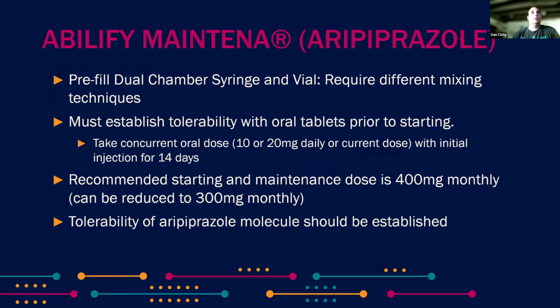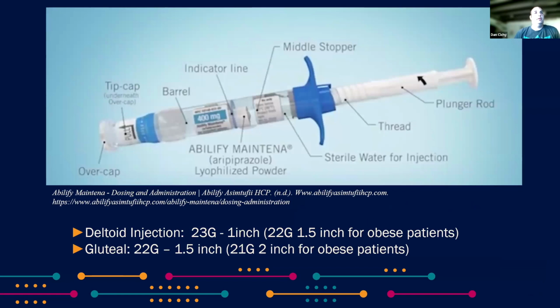Okay, so I'm just going to go through a couple different examples and kind of just show you some of the things that we're working with, some of these products. So the first one is going to be this one, which is Abilify Maintena. You can kind of see that the product is a powder and a diluent in one device, and you're kind of twisting them to make the diluent go into the powder, and then you're going to shake it and reconstitute it right there.